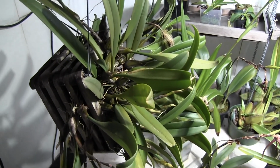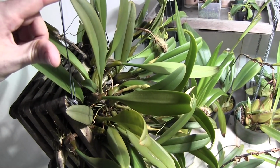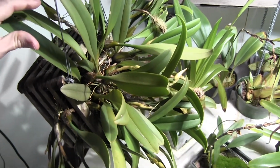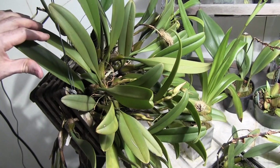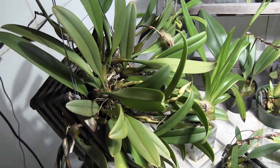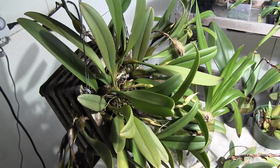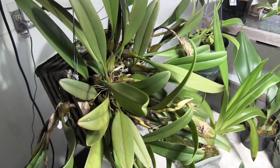And I've said it before, I'll say it again, I plan on dividing this thing in the spring when it warms up. I'm going to split it up into several pieces, so if you are interested, let me know. I'll put you on the list. I've already got a couple people waiting for pieces of this plant, but I think there will be plenty to go around.